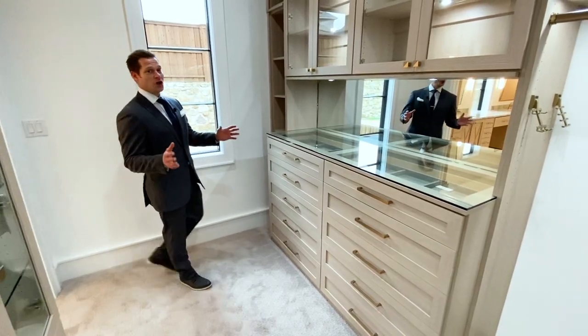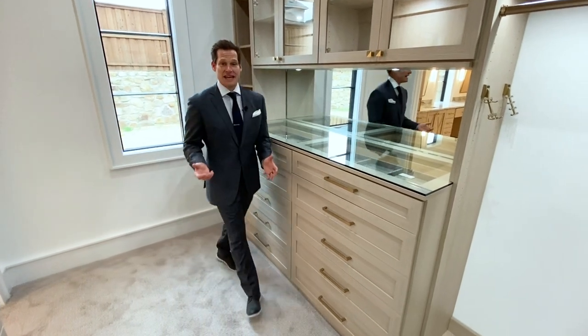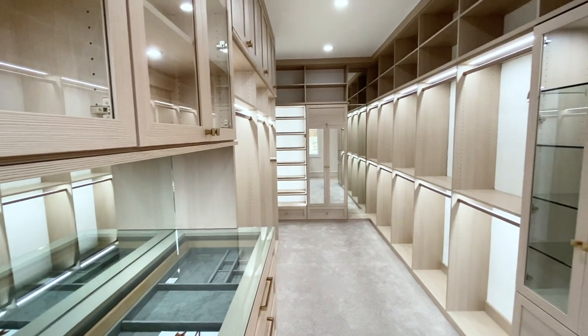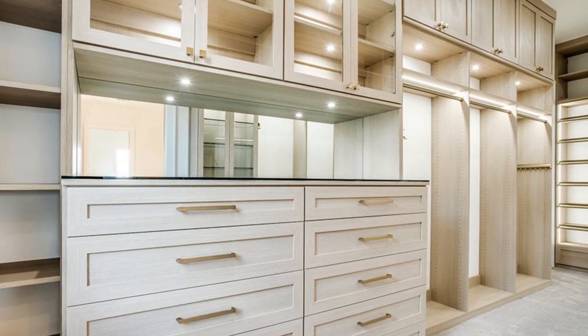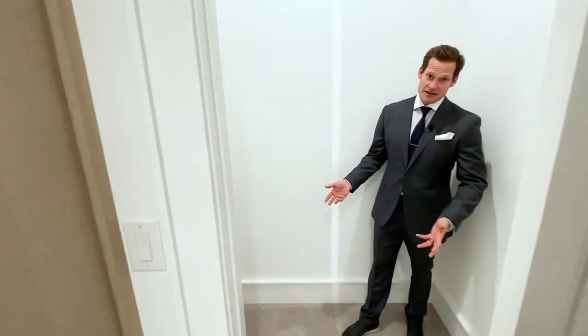And you are gonna fall in love with your custom closets from Closet Envy. You've got drawers, you've got these beautiful cabinetry, places to hang your clothes, plenty of space for all of your most favorite possessions. And you have this attached safe room where you can actually put a safe or create some additional custom features for your most favorite belongings or memorabilia.